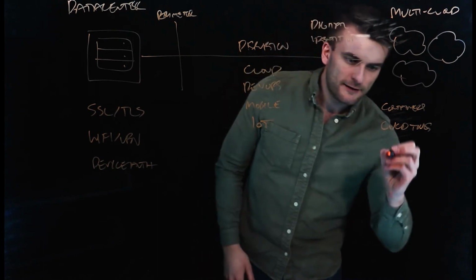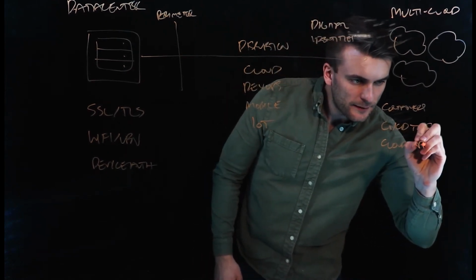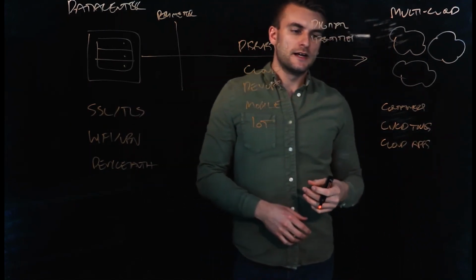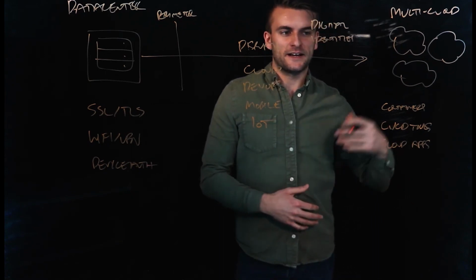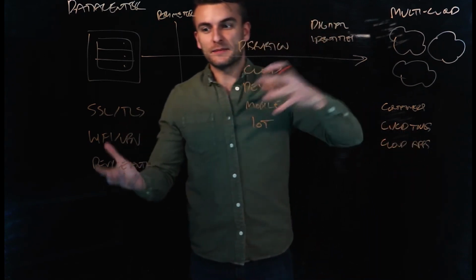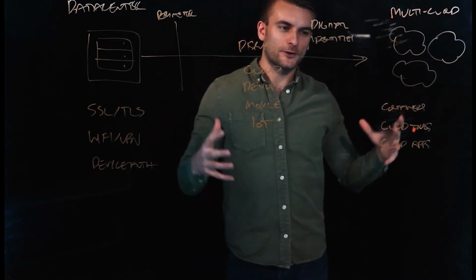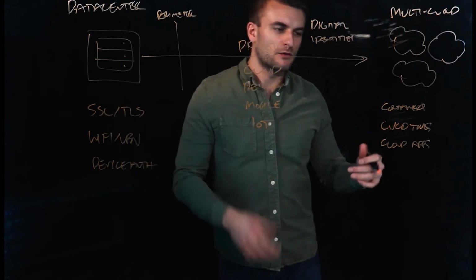And then also you have cloud platforms. So now we'll call them cloud applications as well, because it really encompasses a lot more than just the infrastructure. But now you also have things like AWS Certificate Manager and Azure Key Vault. Again, we're kind of growing beyond the traditional PKI, and that's become a lot harder for security teams to maintain a single level of control over.